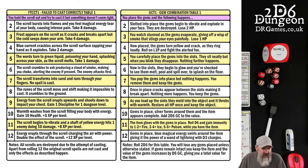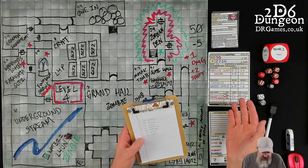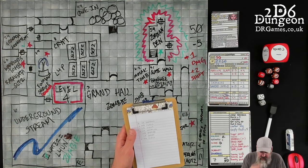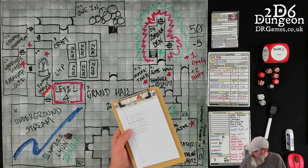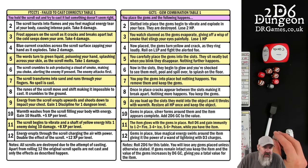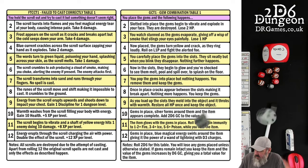I may as well get rid of the low quality gems and just give them a try and put them into this thing and see what happens. I have four low quality rubies and some medium quality stuff. If we do four low quality rubies into this thing, maybe we just roll on that. Gem combination table. I don't remember the details of what that was when I got it. Gems in place, silver forms around them, and the item appears complete. Add 2d6 GC to the value.